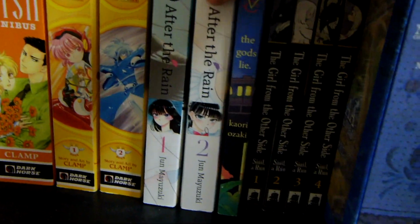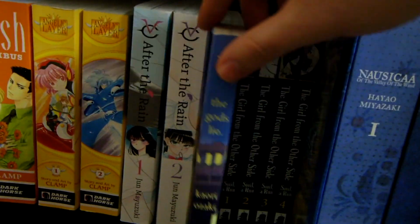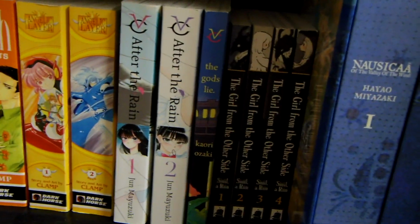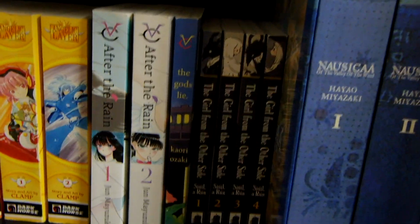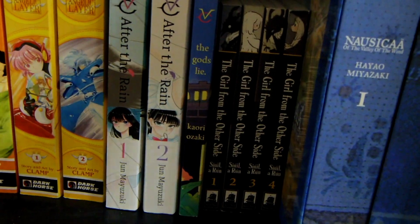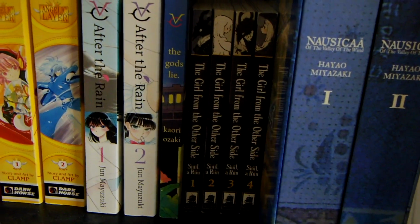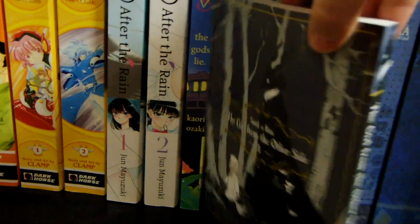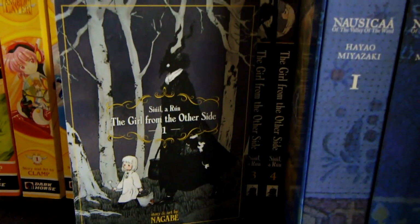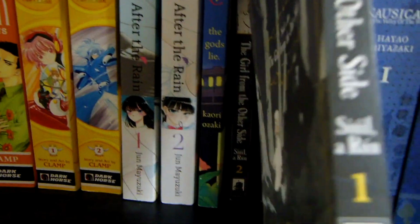Next to that I have The God's Lie, which is a fantastic one-volume standalone series that's really worth checking out, but it will probably leave you feeling pretty sad. And then The Girl from the Other Side, Volumes 1 to 4, one that I'm very behind with, but one that I really love. This is more like a Western comic than a manga to me, at least that's how it feels, and it's a really fantastic and heartfelt story.